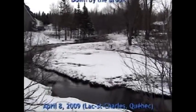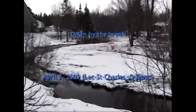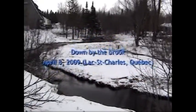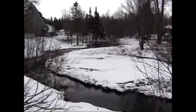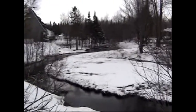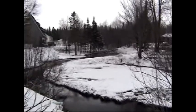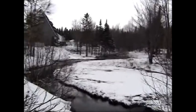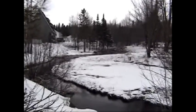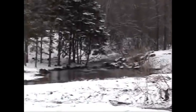Brook, stream, or you can call it a creek, but that's what the Americans call brooks or streams, apparently. Anyway, I'm filming here, and we've had some snow, but I found a way to get down there, so I'm going to go closer. But first of all, I'm just going to zoom from here, see how much I can zoom to where the water is coming over the rocks.